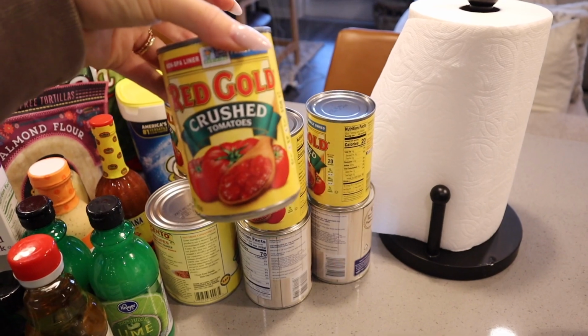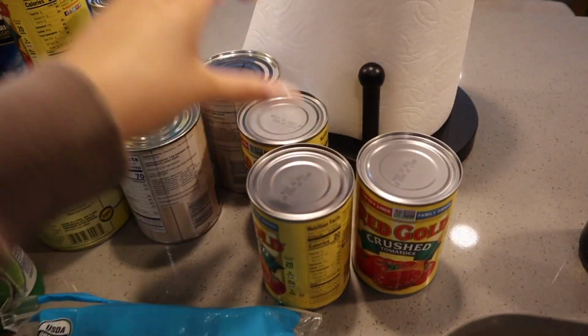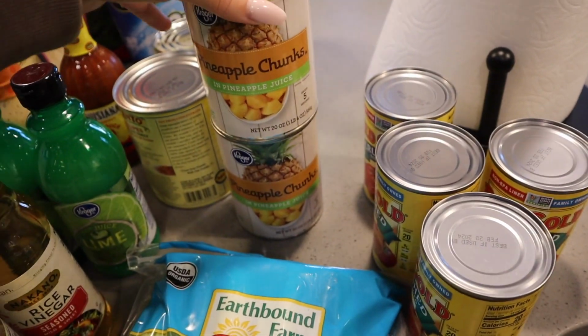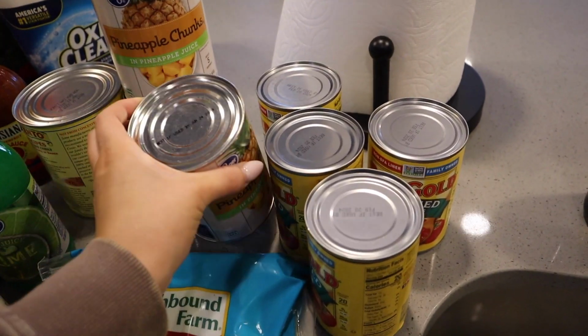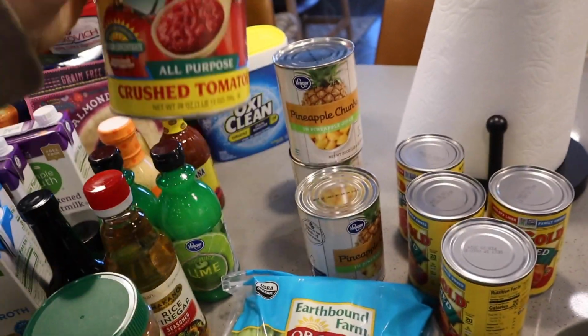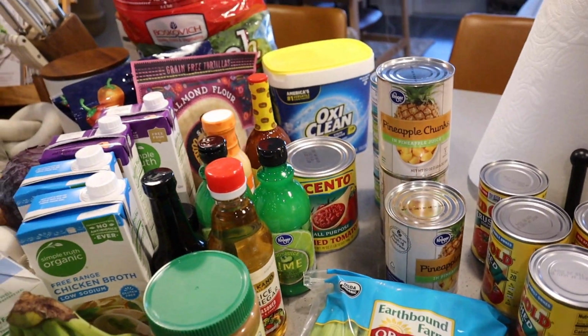I got a bunch of these crushed tomatoes for one of our favorite tortilla-less chicken soups that I'll be doing, so that is all for that recipe. And then I also got some pineapple chunks for a taco recipe that I'm doing. I'm really excited. Again, I got one for now, two for later. Oh my gosh, this is huge. This is another crushed tomato thing, but I guess they didn't have like five of the normal size. I don't know what's up with that. Is that it?